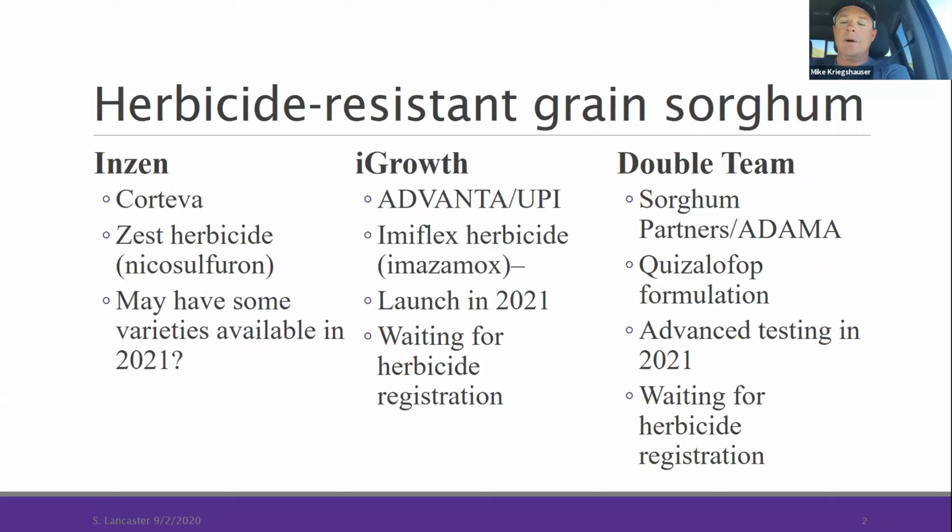So we will have a lot of these in plot sets. We'll also have anywhere from 20 to 40 fields in the area that we can actually use the technology. We'll have field days, those types of things, so growers can touch it, feel it. You know, they look like Milo, as crazy as that sounds.